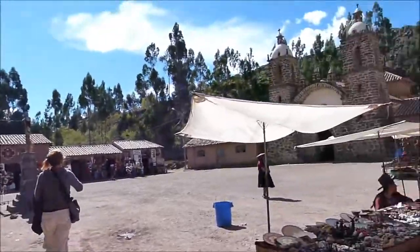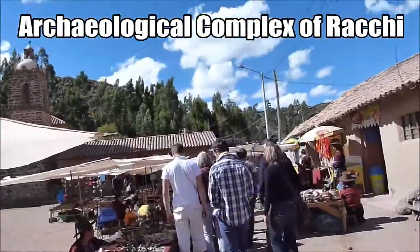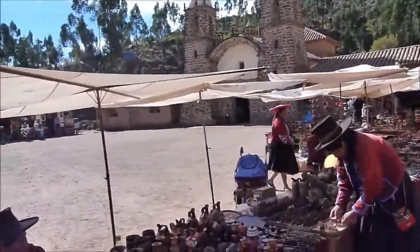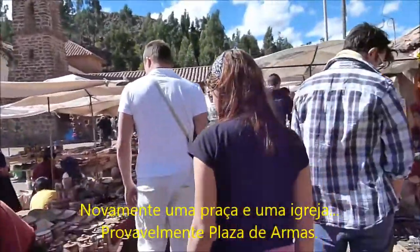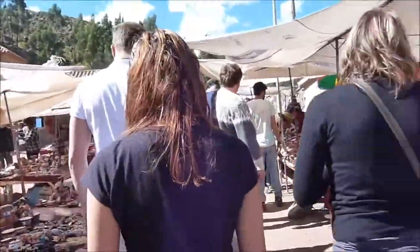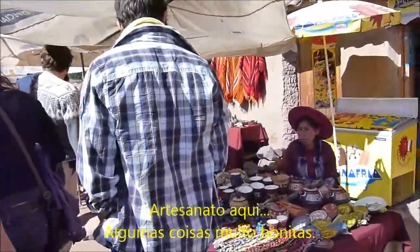So we just arrived at the archaeological complex of Raqchi, and there is again a square and a church, probably the Plaza de Armas. Handicraft here, market, some very beautiful stuff.